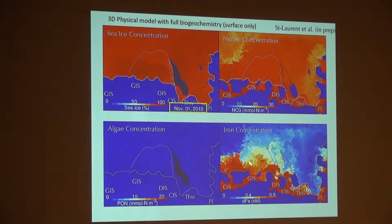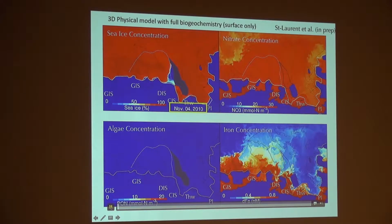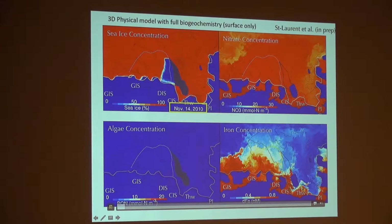That's 0.8 nanomolar going down to maybe 0.4, high iron all the way through here. Starting off before the polynya opens up and before the light comes. So it's primed with a quite variable but high iron concentration, especially near the coast. So let's see what this does. I'm going to try to take this up to about the middle of the time we were actually taking measurements there. So here we are, middle of November.